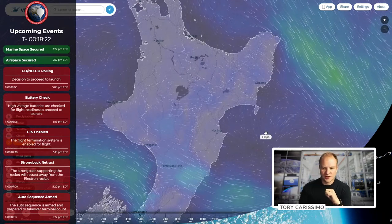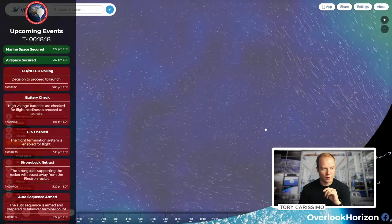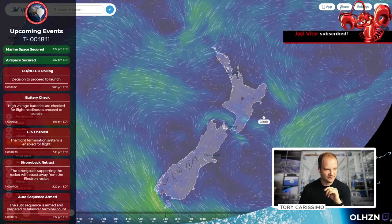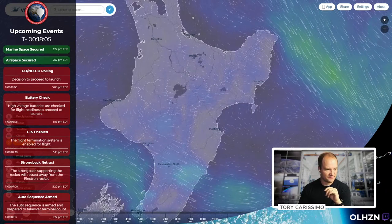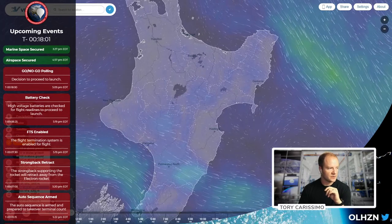So we don't have a central prediction from the 45th Space Wing, but looking at our weather map here, this is out in, like we said, this is in New Zealand. It's launching right here on the Mahia Peninsula. Winds are looking pretty good. Ground level winds, that is. We should probably, we'll stick to 5 o'clock.